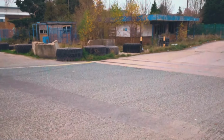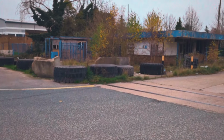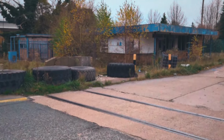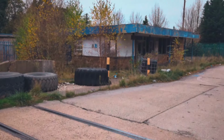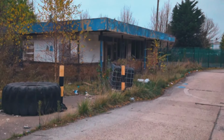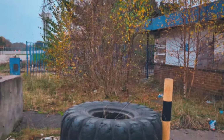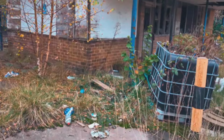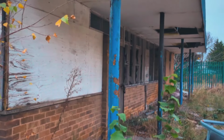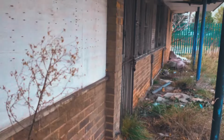Right guys, if you look here, we've been mooching about looking for a location, and we've come across what looks like an old derelict roadside cafe. So I can't resist but have a little peek. You see how wind has busted out on the front of it and that sort of thing. Came past looking for another location. Figured I've got to check this place out.